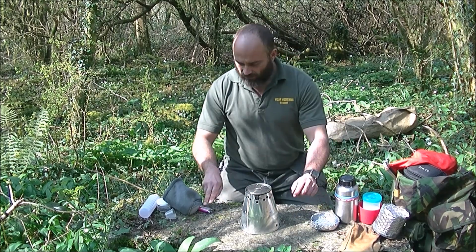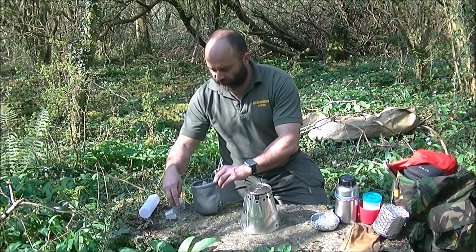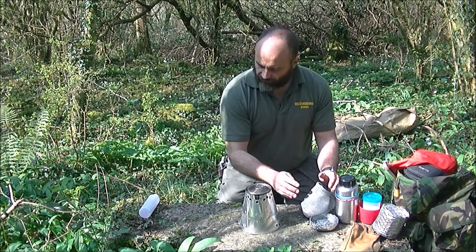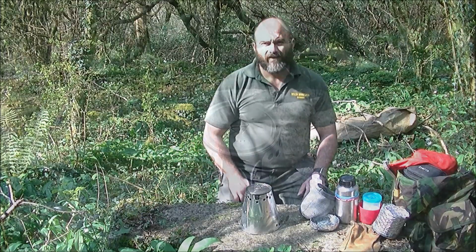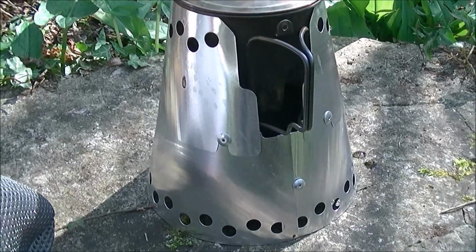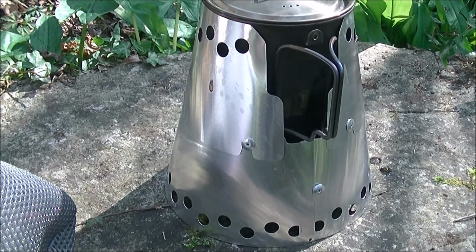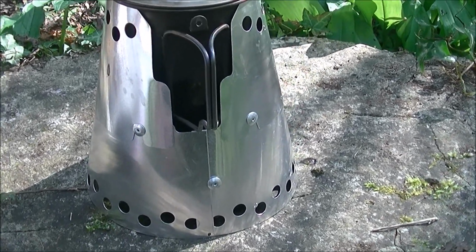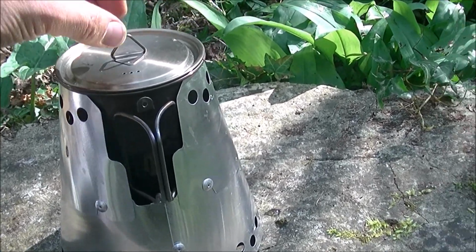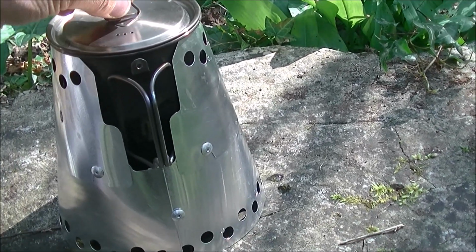So we'll leave that now to boil and I can carry on with my fire. Right, I'll just do a bit more of a close-up. There's the Stormin Normin stove's 2-piece aluminium windshield. Very similar to a caldera cone. I have 2 other pots at home with actual caldera cones from Trail Designs.